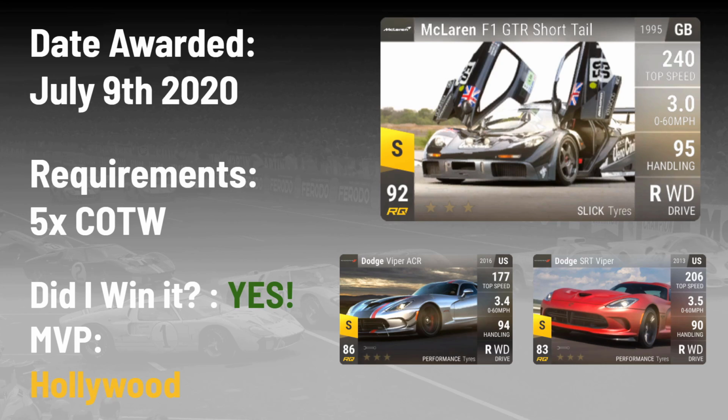So for this one, I'm only putting in 2 cars because I forgot what the 3 other cars I used were. I think I used a Stingray and like 2 other cars, but to be completely honest with you guys, I forgot the entire hand I used for this. So I'm only gonna put in Hollywood and Bollywood because I know for sure that I used both of them. So yeah, MVP Hollywood, let's get it.